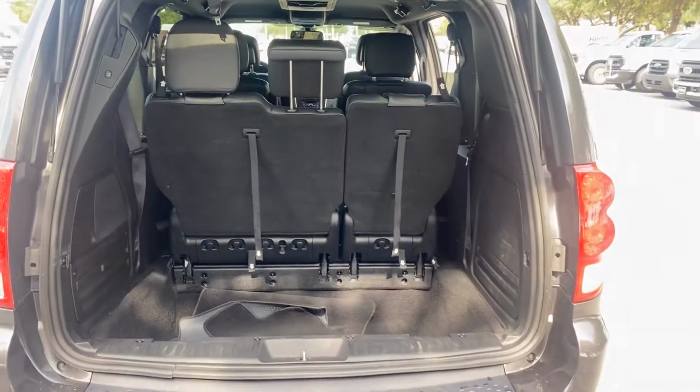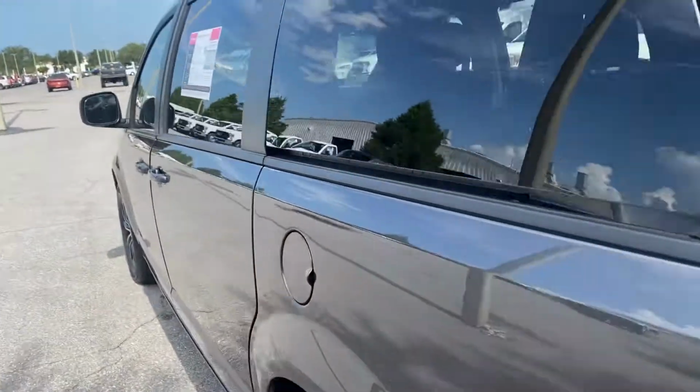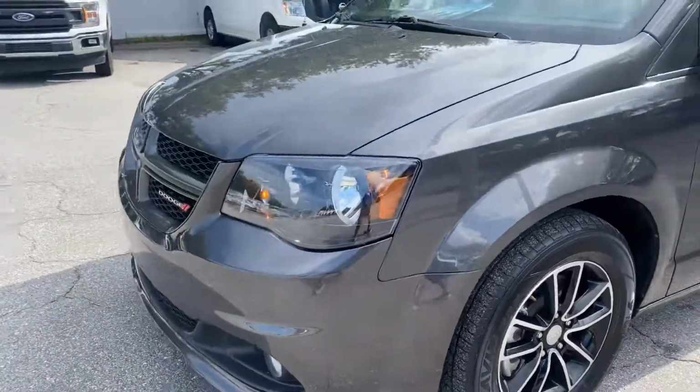backup camera. There's a look at the storage behind the third row seats. Those seats fold down for additional storage. This vehicle is powered by a 3.6 liter six-cylinder engine, so it's got power.